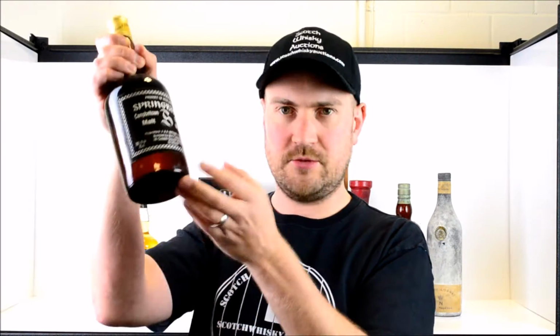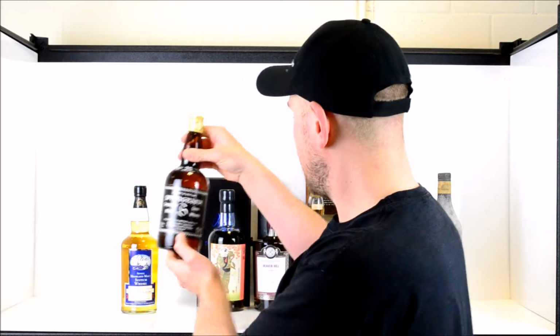It closes down when it feels like it. It bottles what it likes. It's a fantastically irreverent distillery producing phenomenal whisky. So this is a great chance to try that.